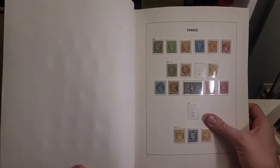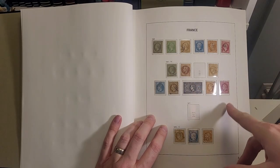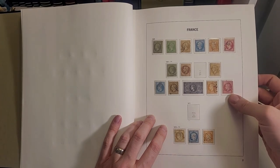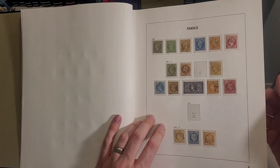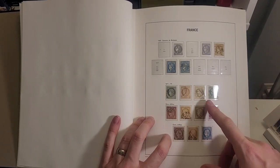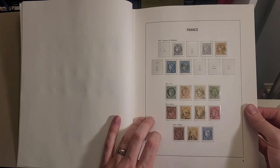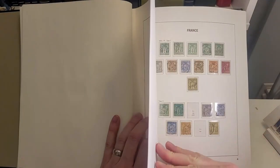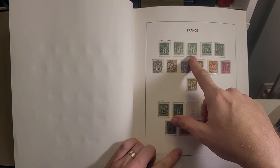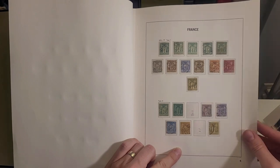Oh, that one's unused. At least I think so. To the 80. Someday I'll have that guy. Oh, a complete set with some great cancels. This was put together by a serious collector. Another complete set to the one frame. Some great cancels on those. Unused four. Another great cancel, stocked on the nose. These are beautiful.